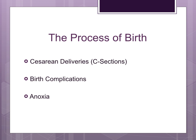So next we'll talk about anoxia, which is one of the possible birth complications. This is when the infant is unable to get sufficient oxygen because the umbilical circulation has failed. It could be because the umbilical cord was squeezed somehow, or it just failed to supply oxygen. And this is a serious issue because it could lead to cerebral palsy or mental retardation.